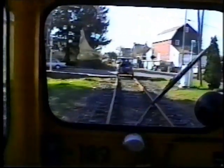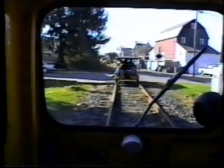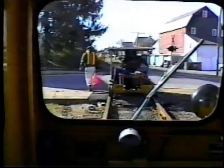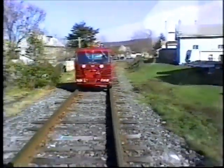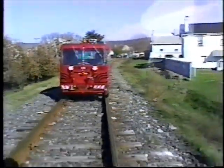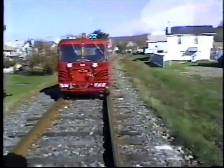Even though we're on the tracks, the railroad motor cars do not have the right of way at automobile crossings, and we have to stop and flag the busier crossings. Just like the railroads, the motor cars go through the backyard of these little villages and towns.